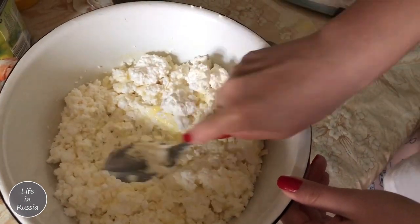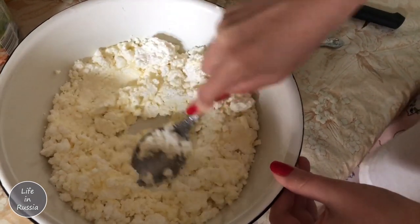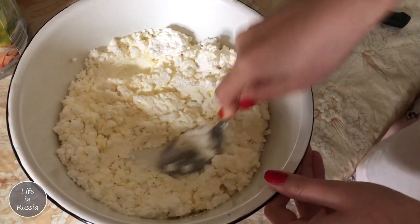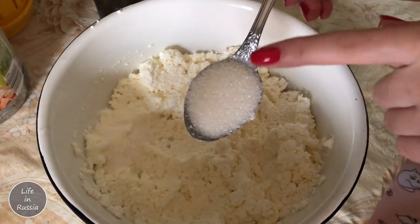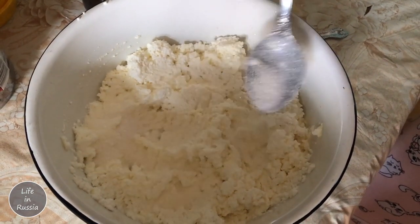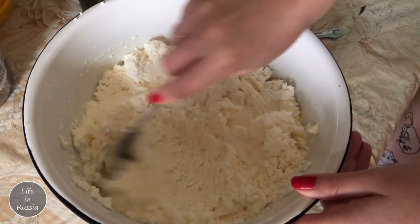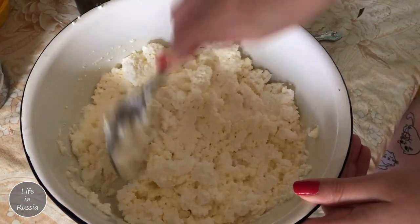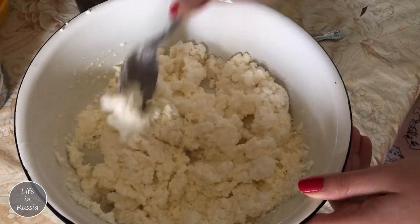And when we mix it, we should press it to avoid these, how do we call it, these balls, to make it more smooth. Now we put just 1 big spoon of sugar. You can put salt, but actually I think it's not required, because the less salt, the more healthy is the food. And later we should again mix it with the sugar.